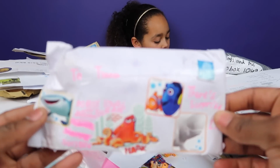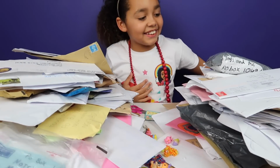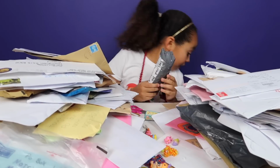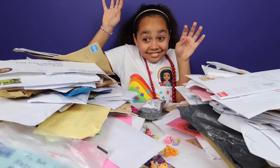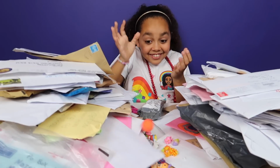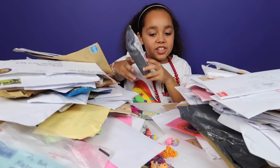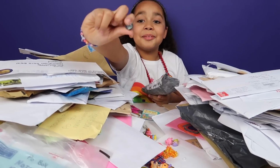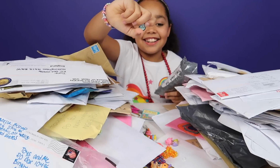Ooh, we've got some Dory stickers on there. Finding Dory! Blind bag. Ooh, bouncy ball! Tiana! Bouncy ball? Boink, boink. Oh my god! Boink, boink. Ooh! This one's a little bit heavy. Go for it. Marble! Look, I can put on my marble set I got.